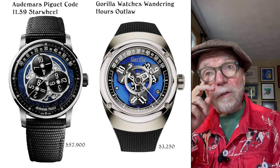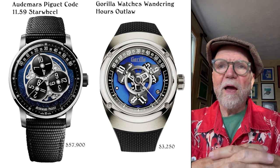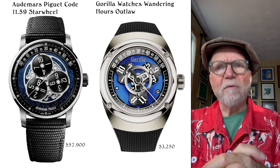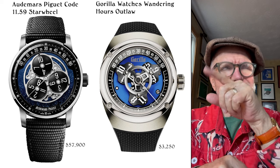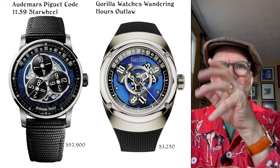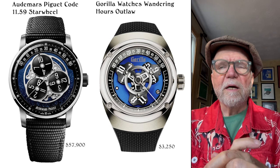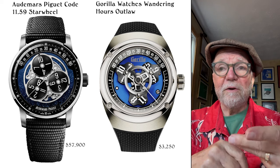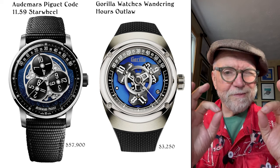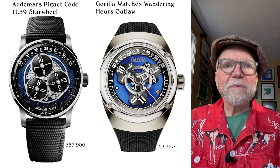Gorilla watches, though, decided, well, they'll do a wandering hour watch. They got together with Vaucher, and they made, I guess, a module that gave the wandering hours. And then underneath that, I think, is a Sellita. But the difference between $57,900 and $3,250 is something that would be certainly attractive.